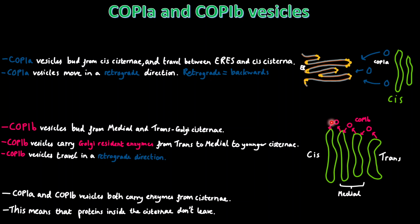in a retrograde direction. It's the same principle as COP1A going backwards, but instead of going straight to the ER, they are found in the medial, trans and cis. COP1A is just found at the cis going back. COP1B goes backwards throughout the Golgi.